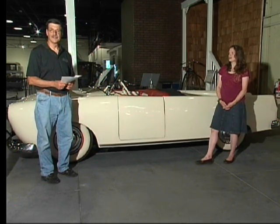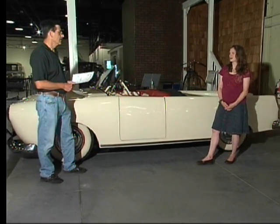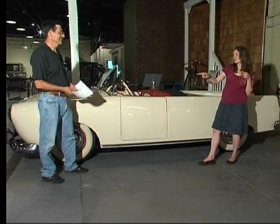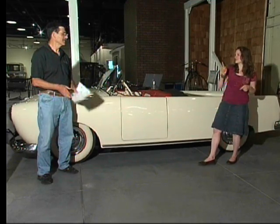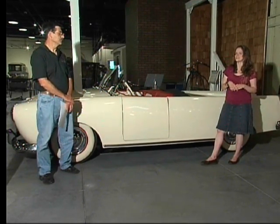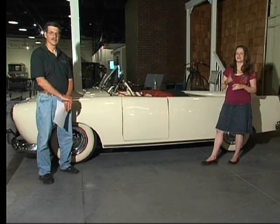Yep. Well, speaking of fiberglass cars, we got to walk a few feet over there and take a look at our guest car for this evening. So we'll meet you a few feet over there.